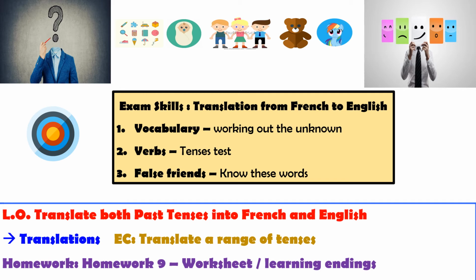This is definitely one of the most challenging parts of the GCSE, but if you prepare and you practice, you'll get so many marks through this. This is easy marks. The country does really badly at this, but Glenfawn does really well because we practice it more. So let's look at some translation techniques using both our past tenses today. We're going to do the slightly easier but still challenging going into English today.